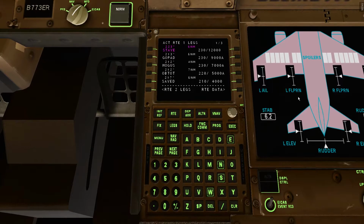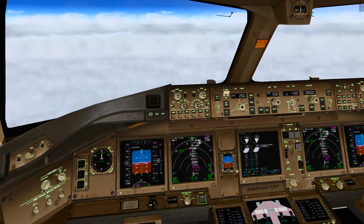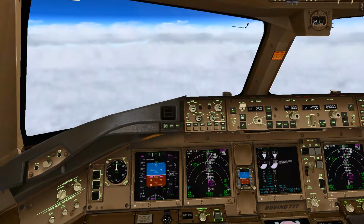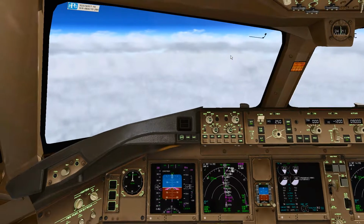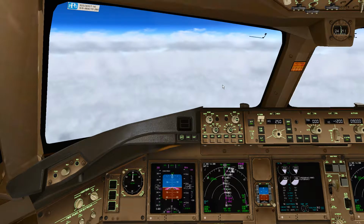Whatever. Oh, Stave is at 12,000 feet. Whatever works too. I would have to descend to 9,000 anyway, so yeah, whatever. Let's just start to descend. Alright, anyways, my before landing is basically done, so I don't have to do anything about it, and it should be about it.